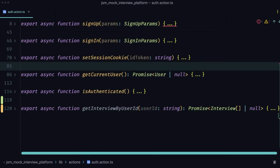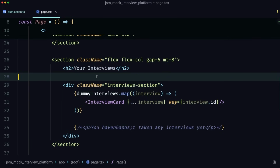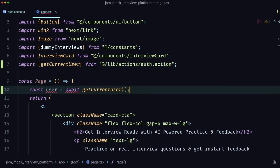So let's head over into page.tsx, and instead of mapping over the dummy interviews, now let's call the real ones. So right at the top, I'll first fetch the user by saying const user is equal to await getCurrentUser.